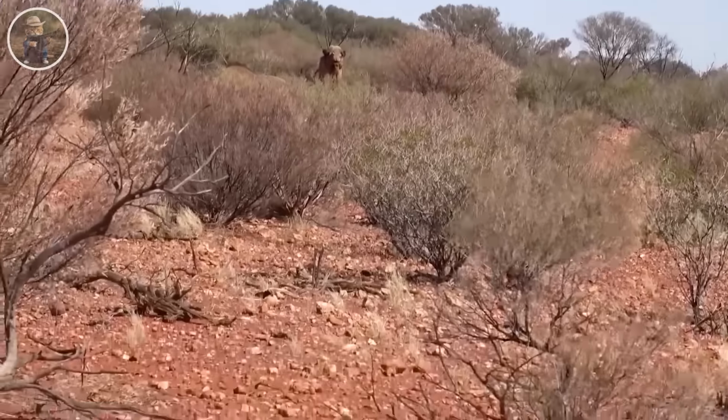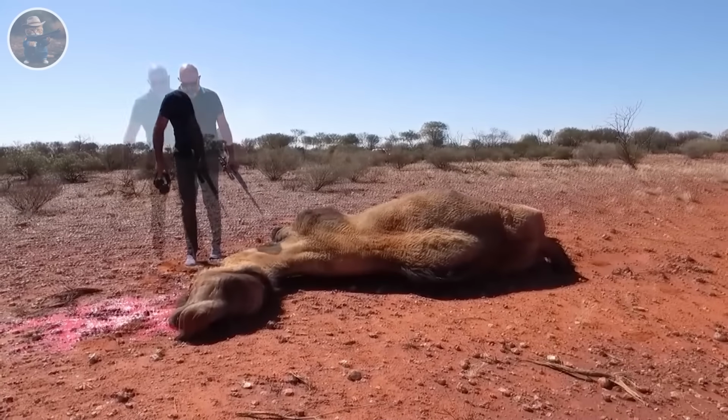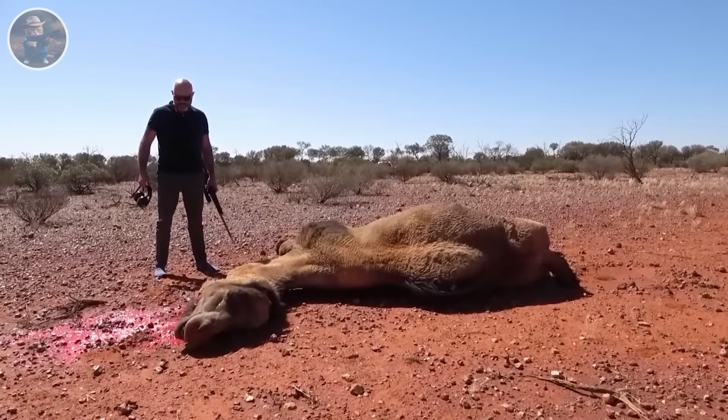The Australian government has established strict regulations on camel hunting, only licensing those who hunt these animals using humane methods. Hunters must report the number of camels hunted to the government. These measures have played an important role in controlling the camel population, reducing its numbers by an estimated 30%.